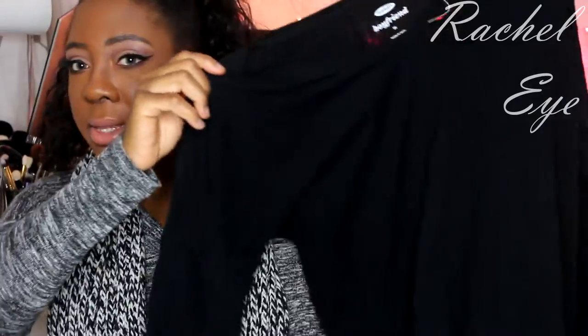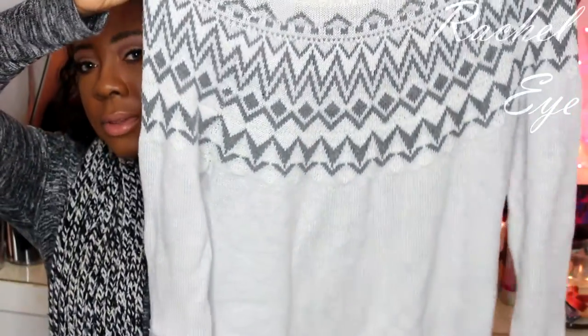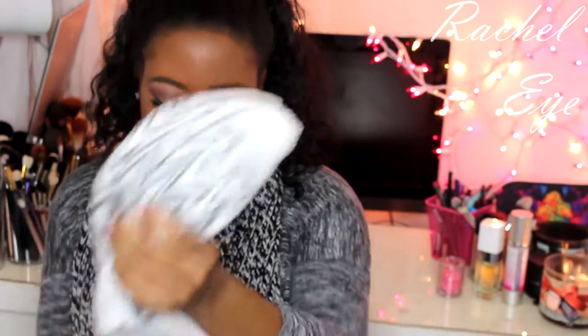Also from Old Navy, I got just a basic black shirt. This was, I think, $2 from clearance, because it'd be cold and I need to wear something under my scrubs. So there we go. I got me another sweater. It looks a little bit Christmassy, but I like the thickness and I like the design of it. It's a medium.